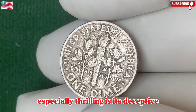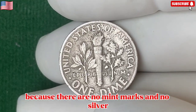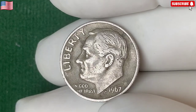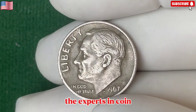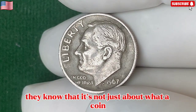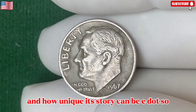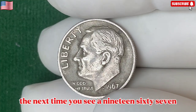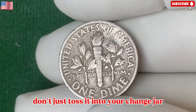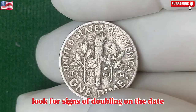What makes this coin especially thrilling is its deceptive simplicity. Because there are no mint marks and no silver content, people often assume it has no collector value. But numismatists, the experts in coin collecting, know better. They know that it's not just about what a coin is made of, but how rare it is, how perfect it is, and how unique its story can be. So, the next time you see a 1967 Roosevelt dime, don't just toss it into your change jar. Hold it up to the light. Look for signs of doubling on the date or lettering.